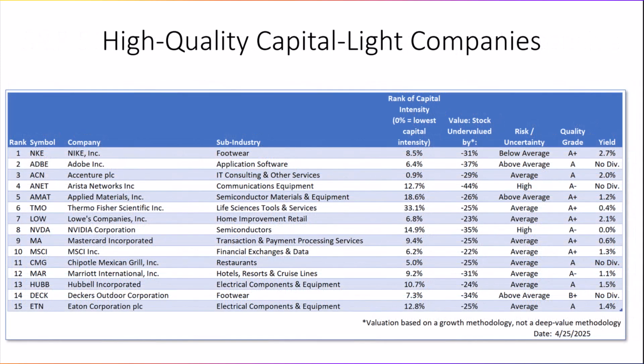On this slide, I have a list of the S&P 500 companies that are capital light, high quality, and appear to be undervalued using our growth methodology. So far, this strategy is ahead of the S&P 500, but it's very early in using this strategy. So for this slide, I started with a list of over 4,300 companies, and the first step was to filter out the companies that were capital intensive based on the three formulas that the authors used in the study.